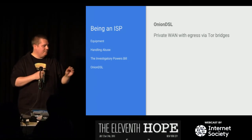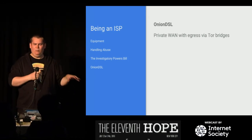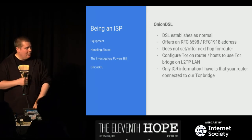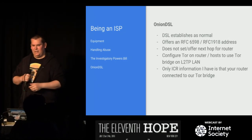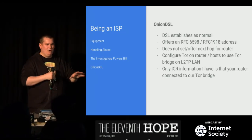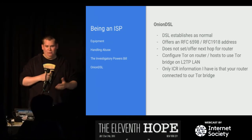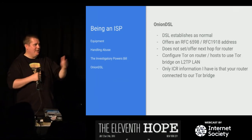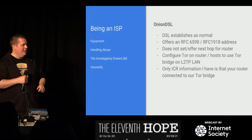No? All right. And so I thought, as an ISP, I could create a DSL connection that goes to a private WAN. No router for a next hop or no NATing, but just a Tor bridge. And so your modem would establish DSL as normal. You'd get a private RFC 1918 address, or the RFC 6598, which is 100.64/10. And there's no router. You can't escape out of this network. You can't accidentally screw up your Anonybox or your Tor config or your SOCKS config and accidentally leak ClearNet stuff, because there's nowhere to go. You'll only have a Tor bridge, and you configure your browser or your router and do whatever you need to do, and then you can get to the internet.